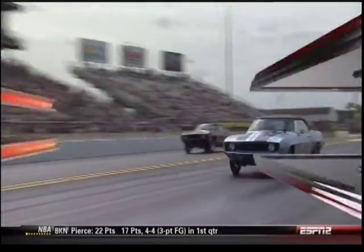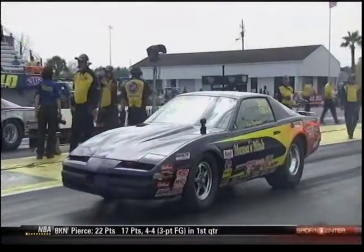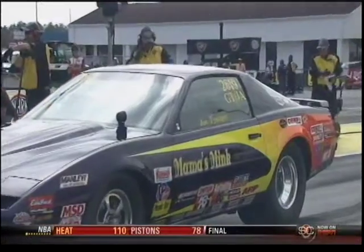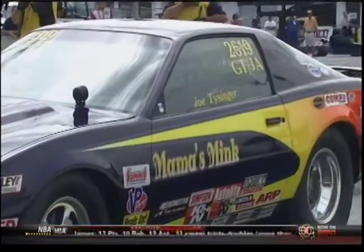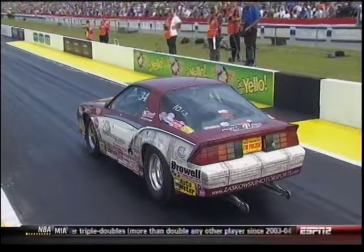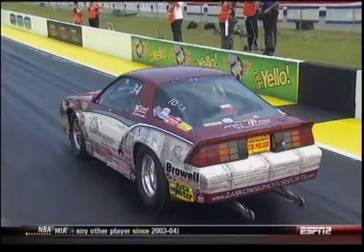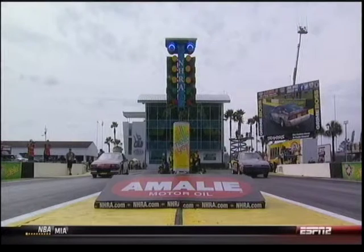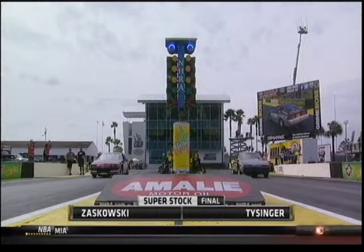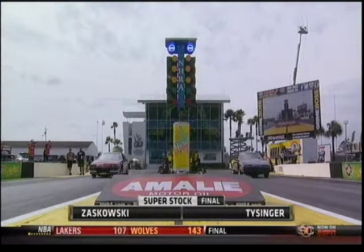Okay, that'll work too. Super stock time where somebody, either Joe Tysinger or Brad Zaskowski, is going to experience something for the first time ever, and it doesn't have to do with winning. It has to do with being a runner-up. Joe Tysinger, one final round, he won it. Brad Zaskowski, 4 final rounds, he's won all 4 of them. For an intimidation factor, earlier today, Brad Zaskowski beat Dan Fletcher. You think he's scared? Oh, Joe Tysinger, by the way, beat Anthony Bertozzi.